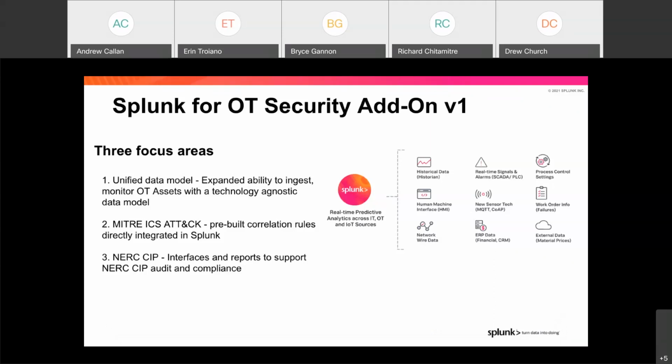Another thing that's important, especially when you start thinking about compliance, is NERC CIP. Understanding what those interfaces and reports are, and being able to help report on the audit and compliance requirements that you all know much better than I do. So that was our focus for the first version of the add-on, again, in summer of 2020. Let's go ahead and take a look at the latest major release just a little while ago.